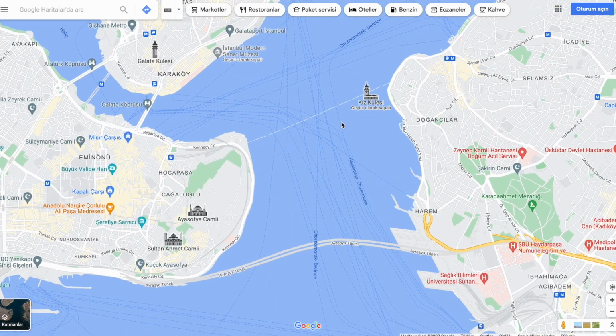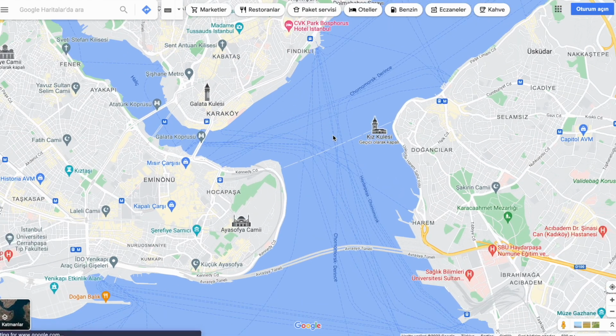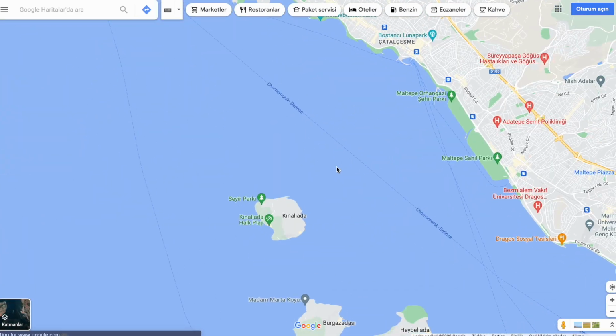So yeah, it's a really nice way to get around. I think you should definitely do it once. I mean, if you're staying on the European side, just take it to the Asian side, Kadıköy. Or you can also take it to the islands.